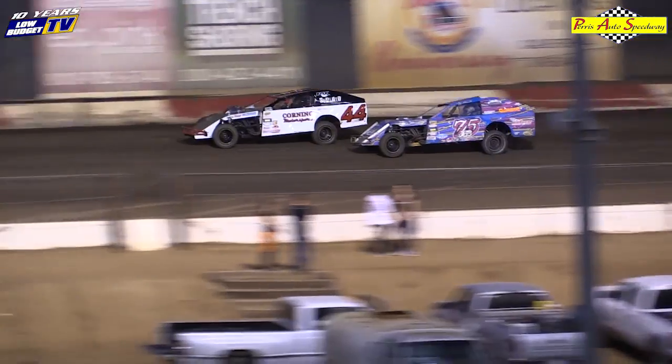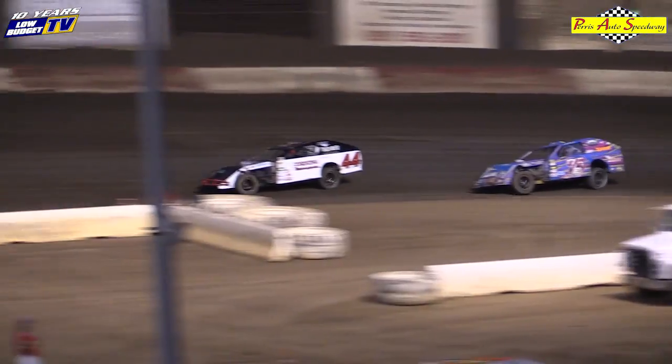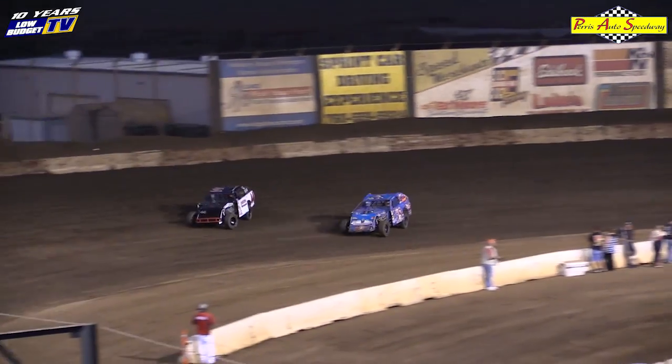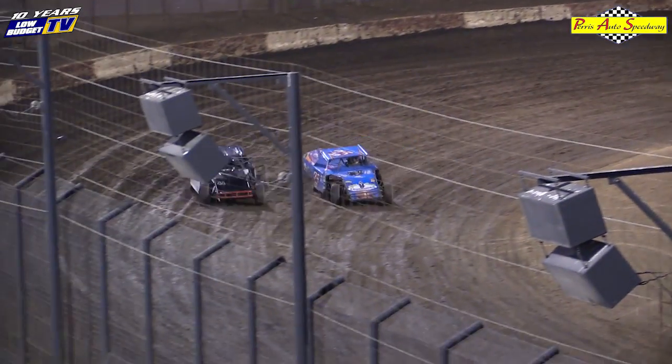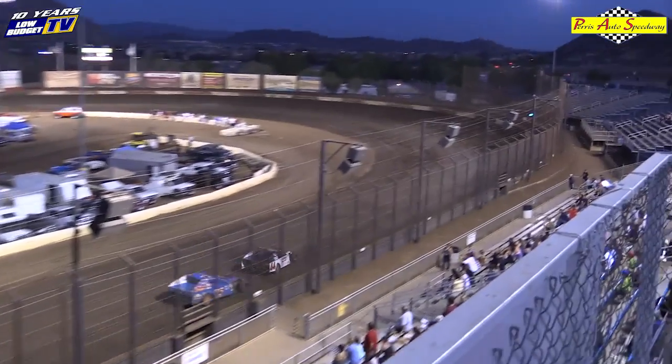Back with that run out of turn number 2. Looks to the inside now on Griffin's number 44. Side by side through turns number 3 and 4. White flag will apparently be coming out next time.